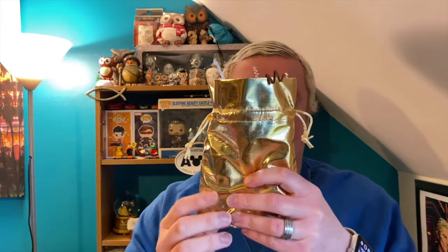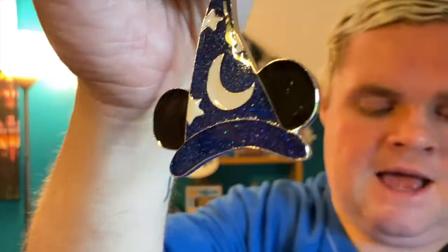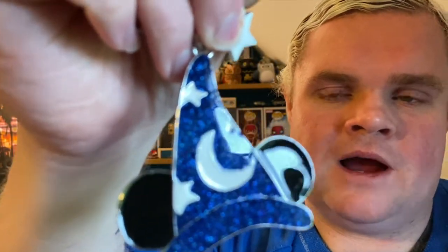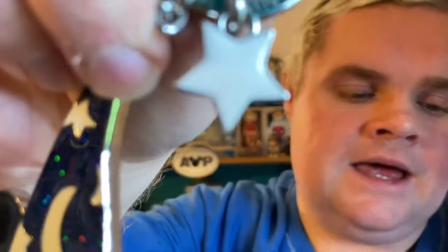So here it is. Here is the gold pouch. There's foozles in it, so I'm going to take them out first. So there was no golden ticket in my golden pouch, but there were 2 items in there. The first is this keyring, and it is of Sorcerer Mickey hat with his ears. So it's the hat and his ears. It's like the one you can buy in the park for your own head, but it is a keyring of it. It's got a little star there as well. And this item was $14.99. I'll put that there. Sorcerer Mickey is one of my favorite types of Mickey Mouse.